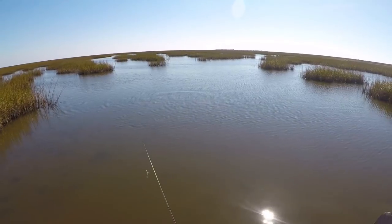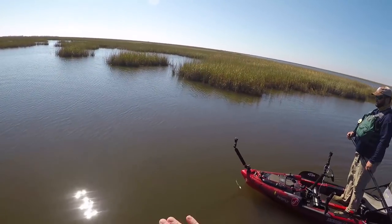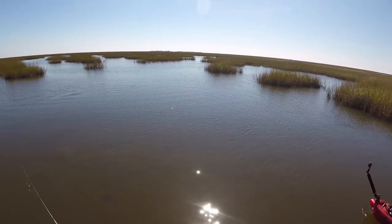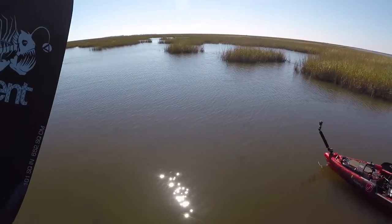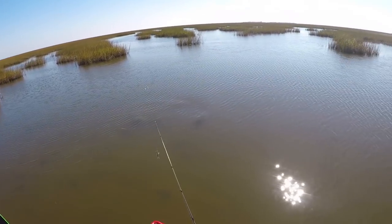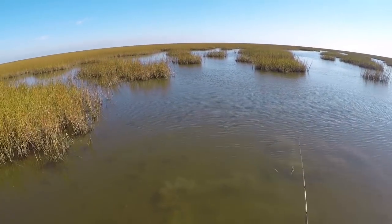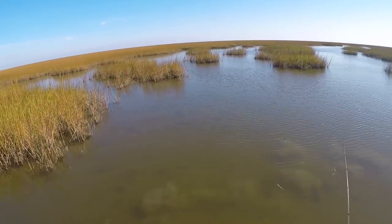See that right there, it looks more like a red. Reds are typically like straight run wakes. And sheephead dart around, exactly. Look at this. That's one right there. That's a good sheephead, man. Yeah, I wouldn't mind catching that guy. They'll hit this little shrimp, I think.